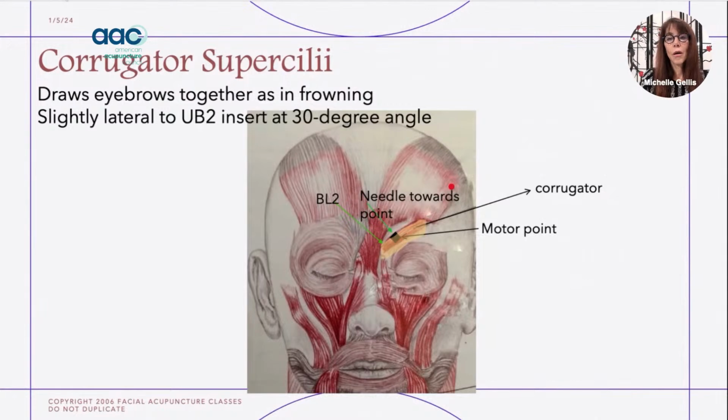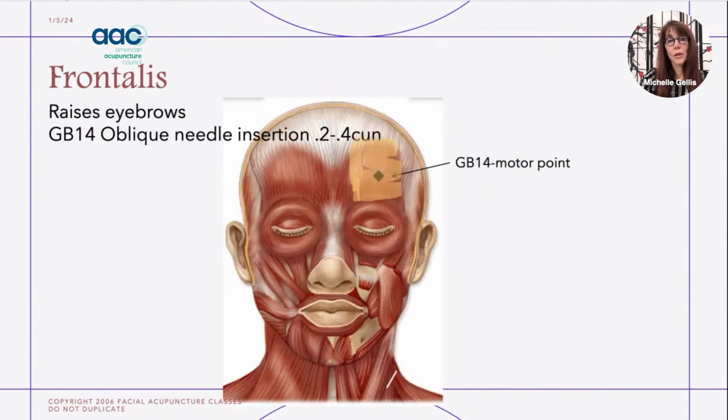So the first motor point that we would use if someone could not pull their eyebrows together and frown would be the motor point for the corrugator muscle, which is just lateral to bladder 2. The next, as I mentioned, the frontalis, raises the eyebrows, and the motor point for that is gallbladder 14. So you would treat the affected side.